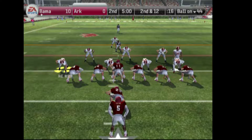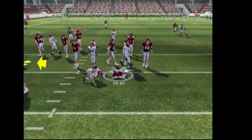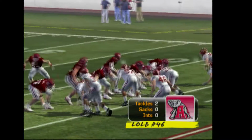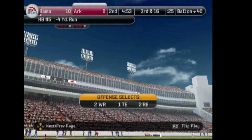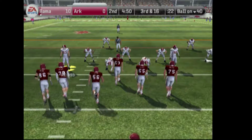The Razorbacks go with the I formation. And he hits them hard at the 40. Kirk, it looks like this kid just spent the night out on the town. Well, he took a big hit there, Coach. I don't think he's got his equilibrium back yet. Passing situation here on third and long. 40-yard line.